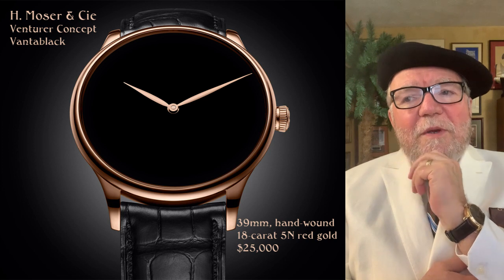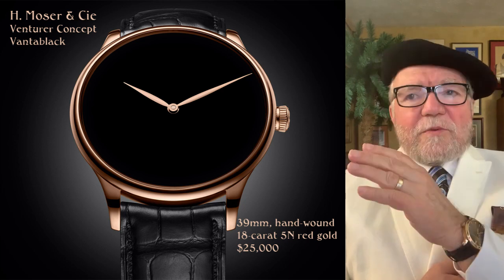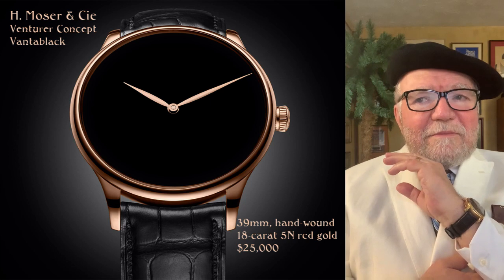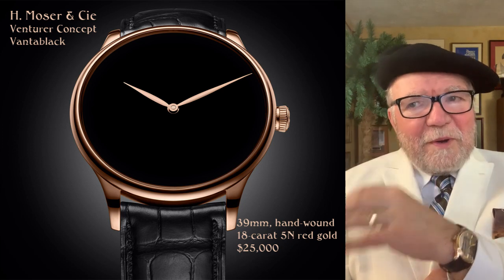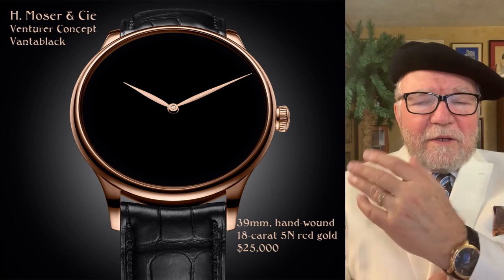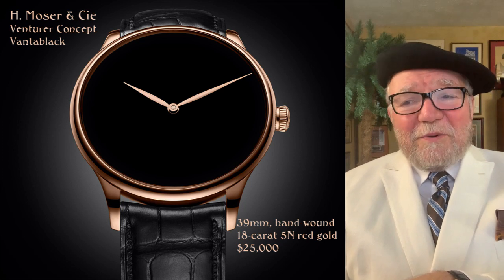This watch to me is another ideal, near perfect dress watch. It just, with very little, has a great deal of impact. I mean, boom, there it is as a watch. There's nothing fancy about it. It has hour and minute hands, and it's a heck of a dress watch.